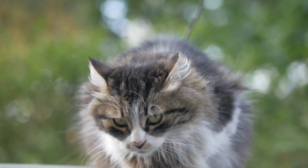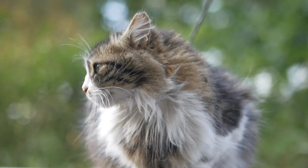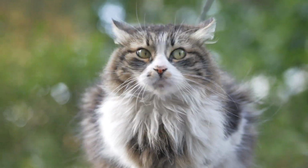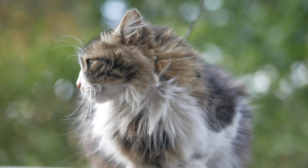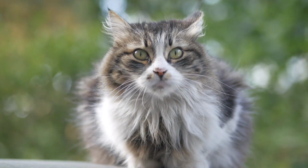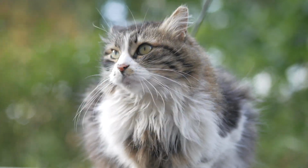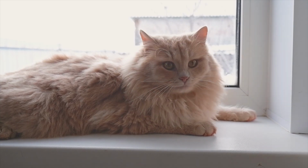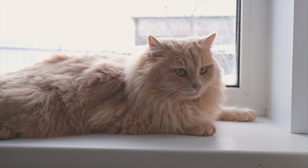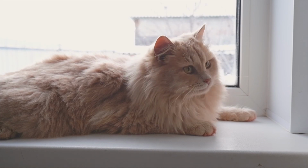Perhaps most functional of all are their sturdy legs and substantial paws. The hind legs are longer than the front, giving them incredible jumping abilities, and those large paws often feature tufts of fur between the toes, nature's own snow boots. When you see a Norwegian forest cat in full winter coat, standing alert on a snowy landscape, you're witnessing the perfect marriage of form and function, refined by nature over countless generations.